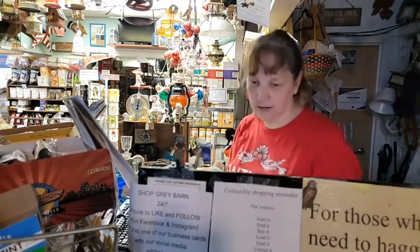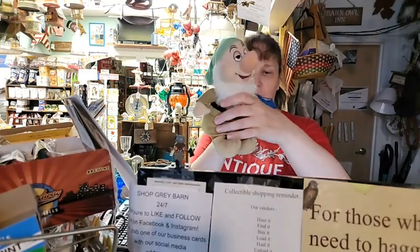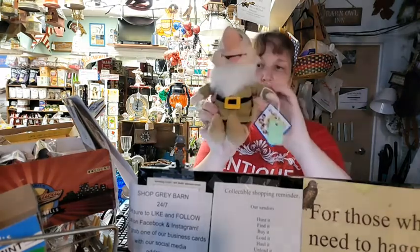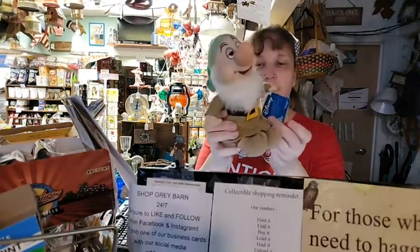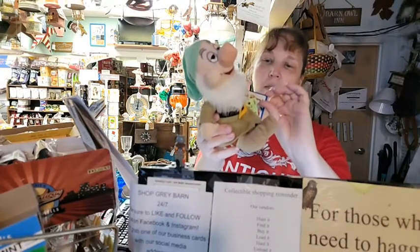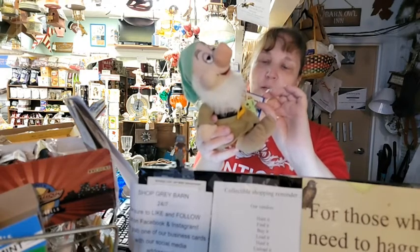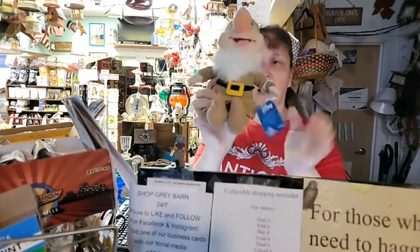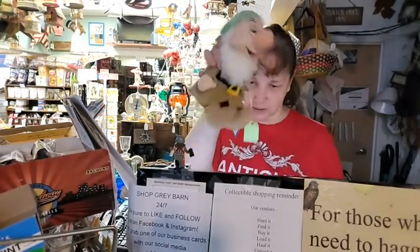I got a Disney dwarf Sleepy for $8. He still has his official Disney tag on it, and he is from our vendor Vintage Crush. It has the website, so it's older but not super old, www.disney.com. He's very cute. He's in very good condition. He's just $8 for Sleepy.